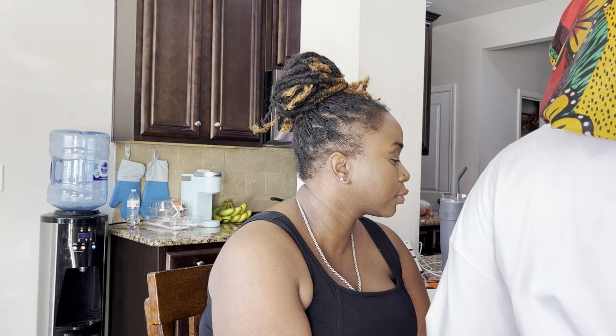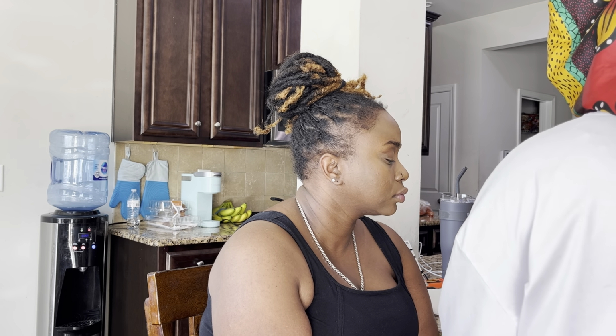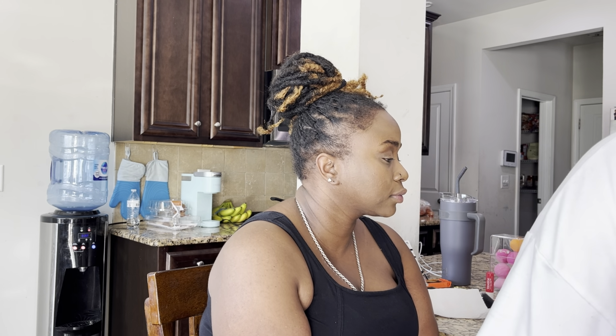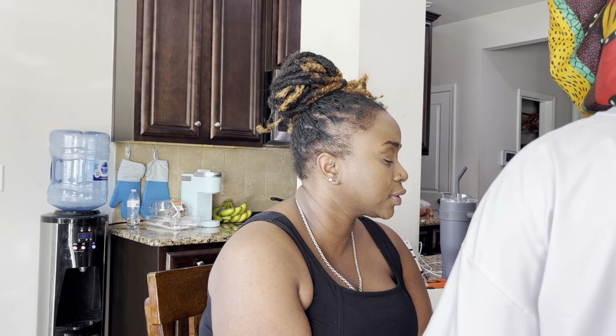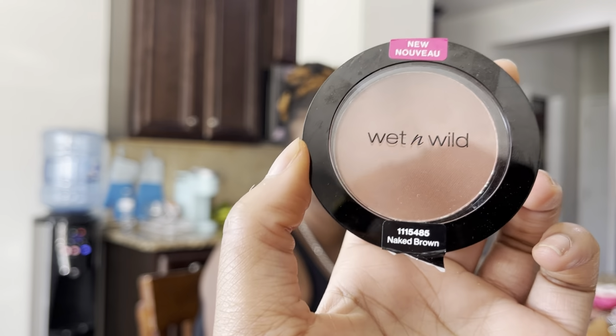Don't make your face sharp. Let's see. So you're going to mix all this in? Do you want to go up to the camera and kind of show them what you're mixing? Okay, guys, so I'm using this one. What shade is this? Like a Pinch Me Pink and then Naked Brown from Wet n Wild also.